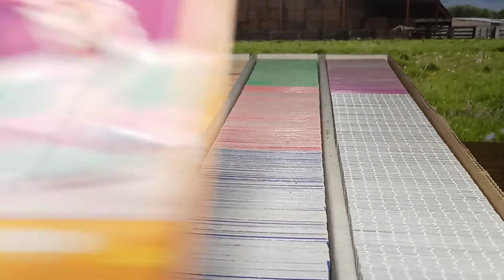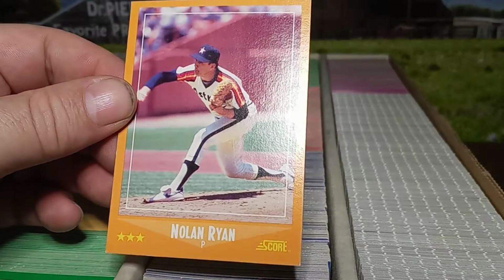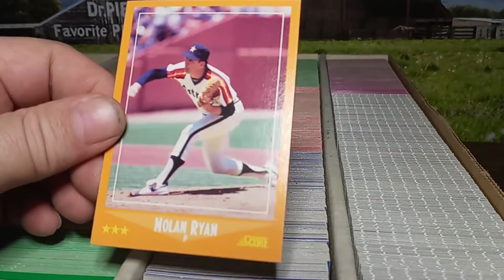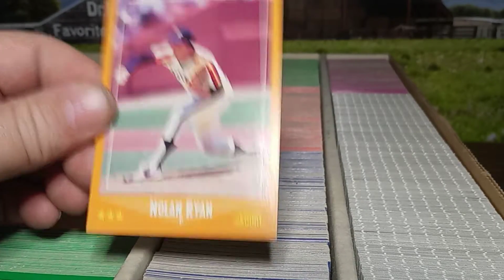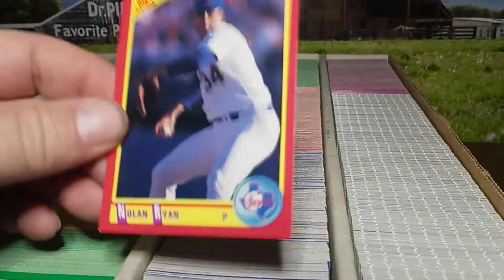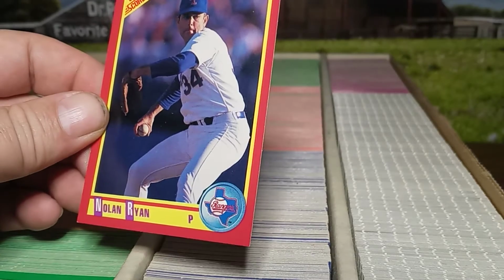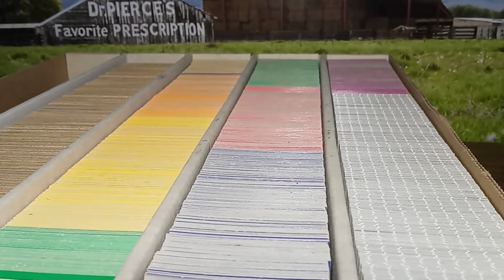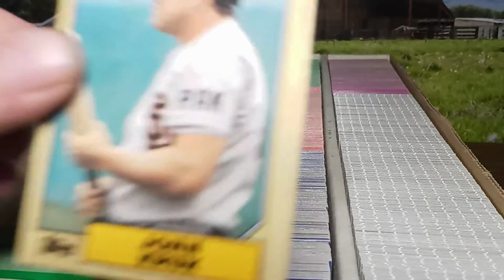Great pitcher, threw a lot of no-hitters, threw really fast. I was glad to find these cards in there. Here's one from '90 Score. All right, and then I'll show you the '87 Topps that I pulled out. So, John Kruk rookie.